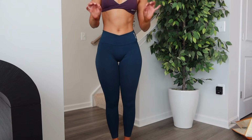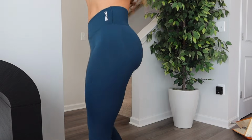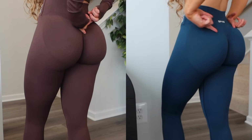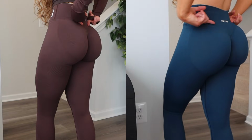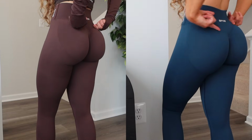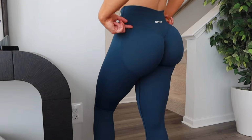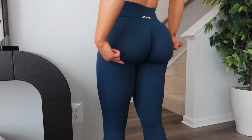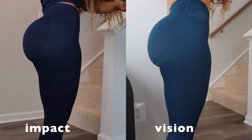Again, it's mid to low rise depending on your torso, and it is short glute friendly. I will say it is more short glute friendly than previous Vision. Like that one definitely hit a little bit higher up. I feel like this is definitely hitting more similar to Impact in terms of where the V-seam and glute pocket area hit. So a little bit more short glute friendly than previous Vision.